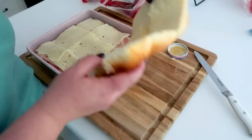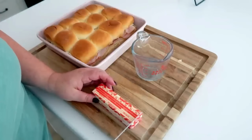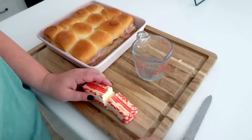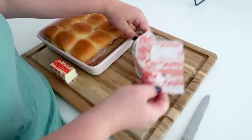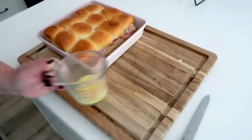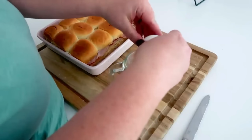When you're done with your toppings, you're going to go ahead and put the top of your sandwiches back on. And now we're going to make our topping. So for this, you're going to use 4 tablespoons of butter. You're going to put this into a glass mixing cup, and this will allow you to pop it into the microwave. You want to melt that. You don't want to get it too hot, so let it sit for a second.